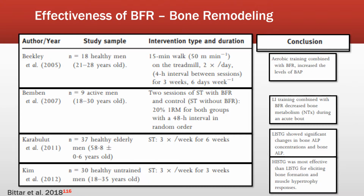So the last point that I want to talk about with the effectiveness of BFR is the bone remodeling. So here's 4 studies that were utilized to look at the positive bone markers when it came to blood flow restriction training. These were collected within a systematic review that came out just this year in 2018. And though they're relatively small studies, you can see that the conclusions that they came to consistently showed positive markers and indications that blood flow restriction training also improves bone remodeling.